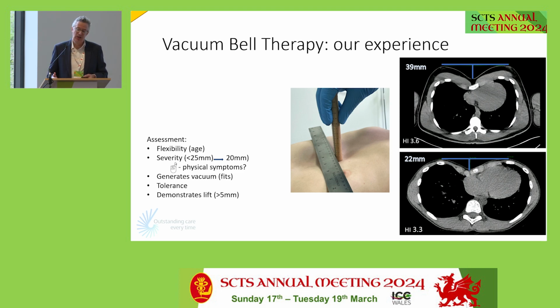And then, as I mentioned, physical symptoms are important to clarify. The assessment has to involve evidence that it lifts. It's a suck it and see treatment. You try it to see if they lift. You have to get lift in that patient, and ideally we expect a lift of more than 5 millimeters from baseline. They have to tolerate it. Sometimes, particularly in young children, and Carl might touch on this, they don't like it, and that can be a problem. And obviously, we've touched on severity.